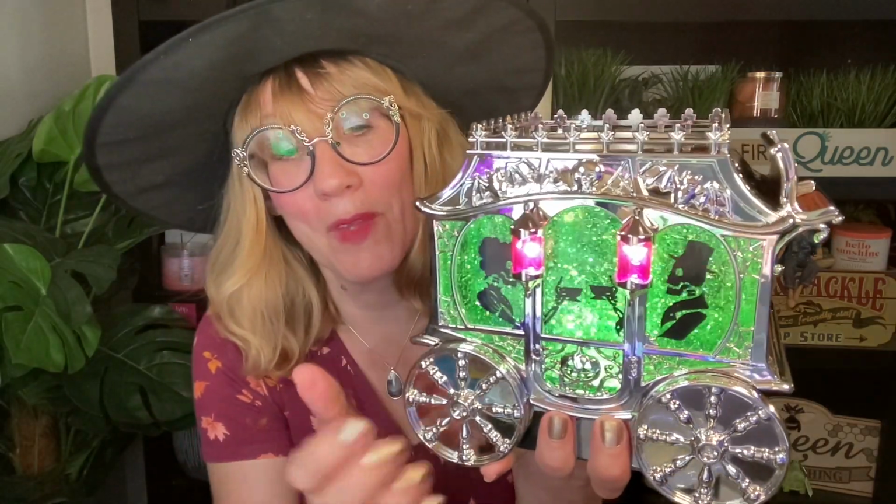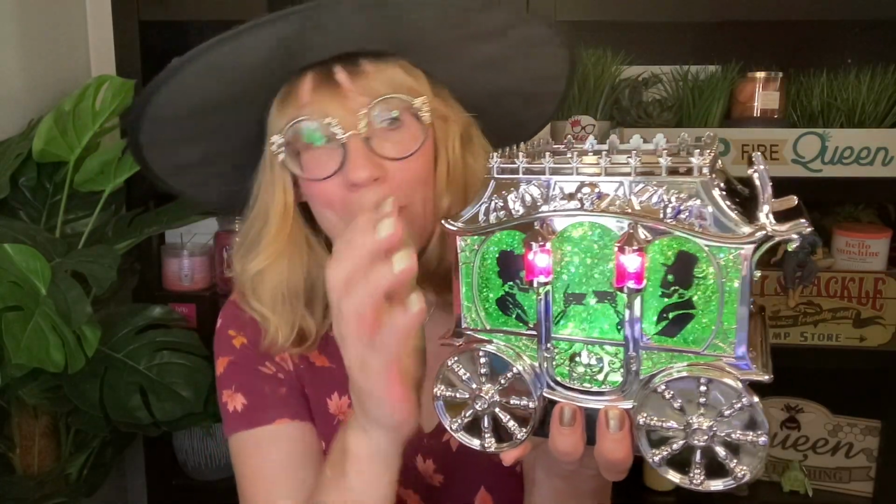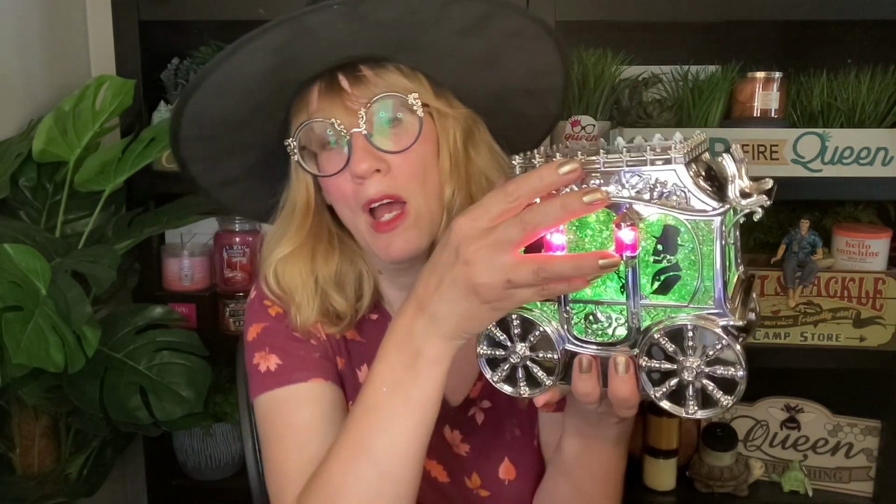Okay, so this is actually plastic. This is not metal. It would be nice if it was metal. You're actually going to put the candle on top here. So the candle sits right above here. It is a candle holder. And then you can see there's like a circle on top for the candle to sit. This is heavy though. I mean, this is actually really hurting my wrist to hold.